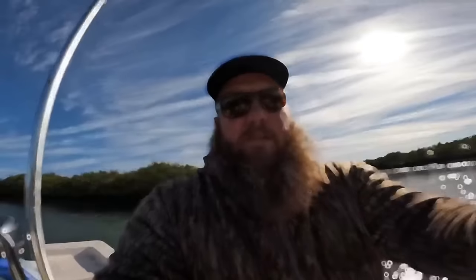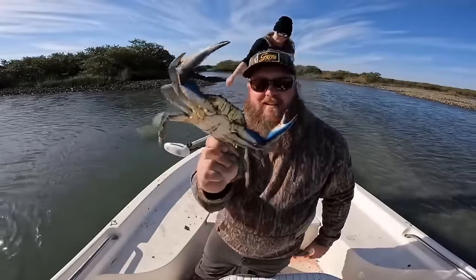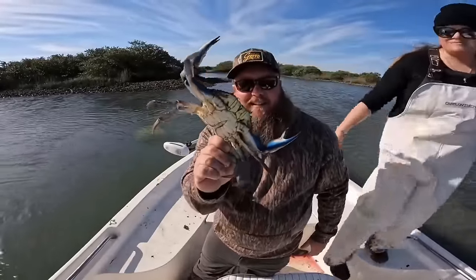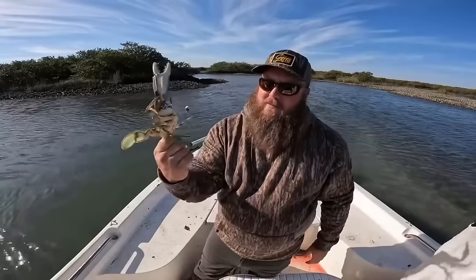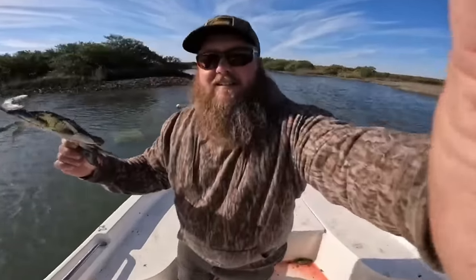We're gonna go ahead and get these back in the water. That monster blue crab, that one's probably 7 inches across his back. And generally I'd tell you you wouldn't catch blue crabs right now. They'd all be buried up in the mud. I'm kind of surprised. Number two.